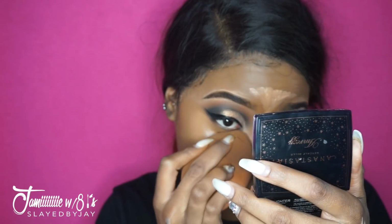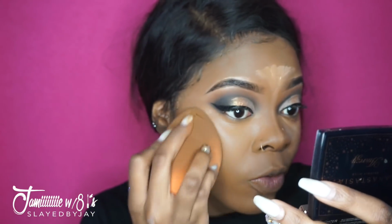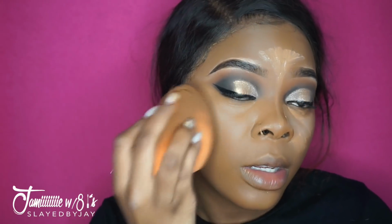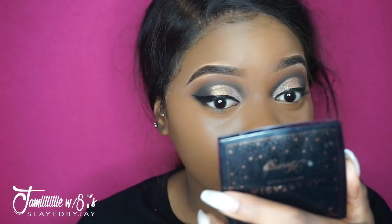Okay, all right. I see you, Covergirl. Wow, it was very misleading under the eye, because this is blending out really, really good underneath. It was very misleading on my eyebrows, because it looks really good on my face. Y'all, this concealer is really good. At first I wasn't feeling it on my eyebrows, but on my face it looks really, really good.